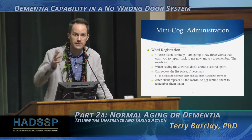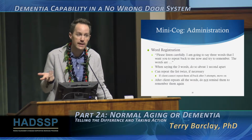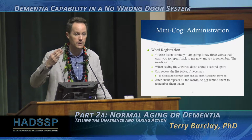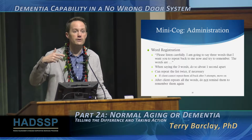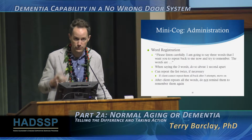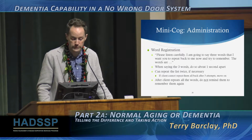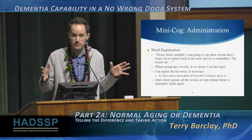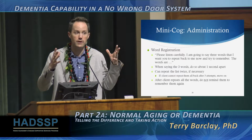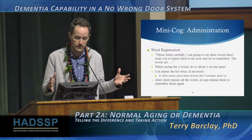Now, if the client doesn't hear all the words or can't repeat all 3 back to you, you can repeat the list again up to 2 more times. So they have 3 chances total to hear the words. So if they only tell you leader, season, then you can say the 3rd word again and have that repeated back to you. You want to make sure that they're registering all 3. If the client cannot repeat all the words after 3 attempts, you just move on, because that's a problem. If someone can't repeat back 3 words right after hearing it after 3 attempts, that's a problem. So you move on. Don't keep badgering them.